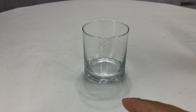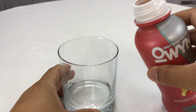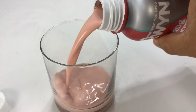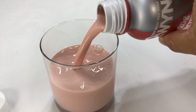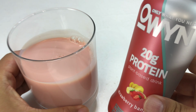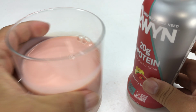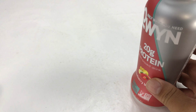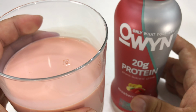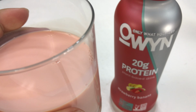Let me take a little whiff here. Smells like strawberry banana. That's pretty good. I mean, I got no problems with that. So let's go ahead and just pour this out and see what this looks like in a cup. So, right there, it certainly seems pinkish, maybe almost a little Pepto-Bismol-ish, but it's definitely not thick. Has maybe just a little bit of a chalky smell, which is kind of what you'd expect from things that are not just strawberry banana, but a lot of other components.